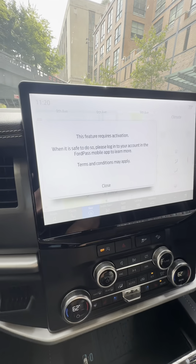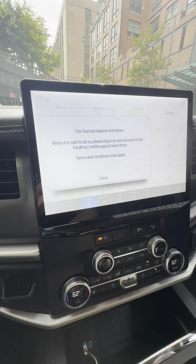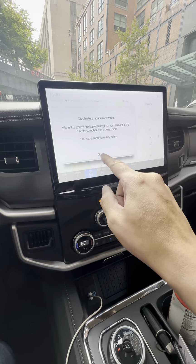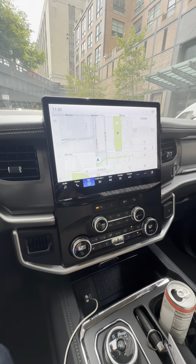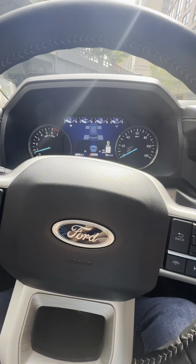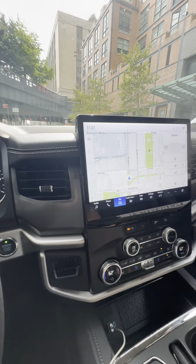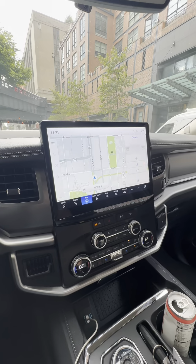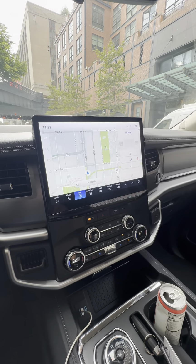But then, as a backup, I tried to navigate with the map, and you get this. So it's almost just like GM. Maybe, hopefully it's not a subscription, maybe just activation, but that is another kind of cheap-out thing, I feel. But overall, on the way down, it wasn't bad. I noticed what feels like a little bit of a misfire when it's at idle, but we can talk through that when we get the full review later.